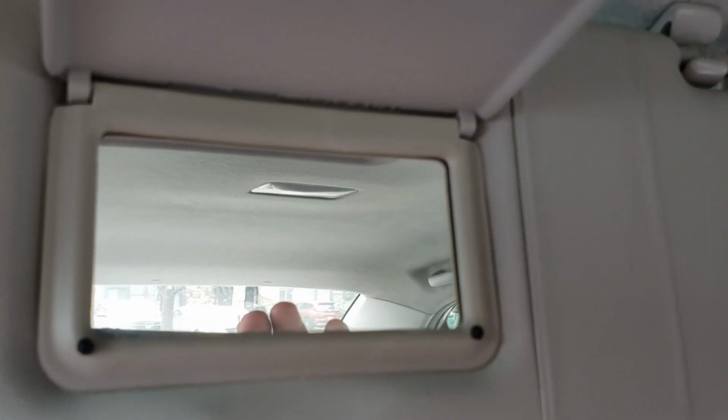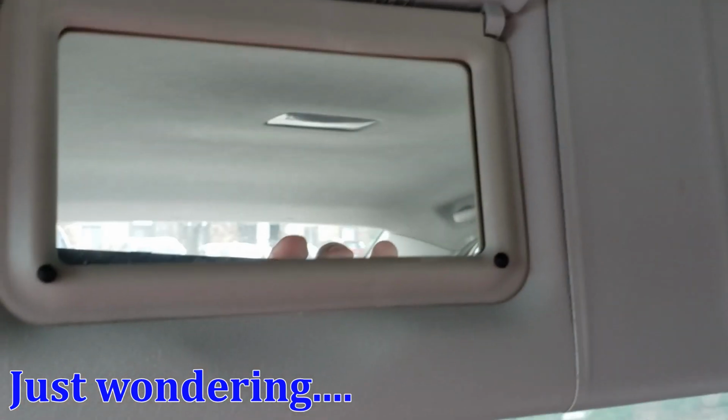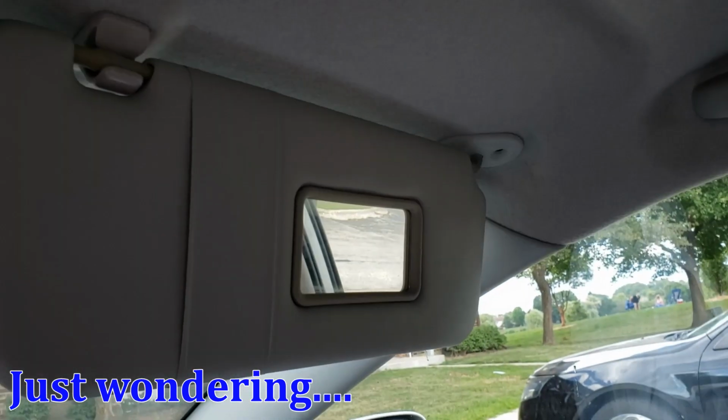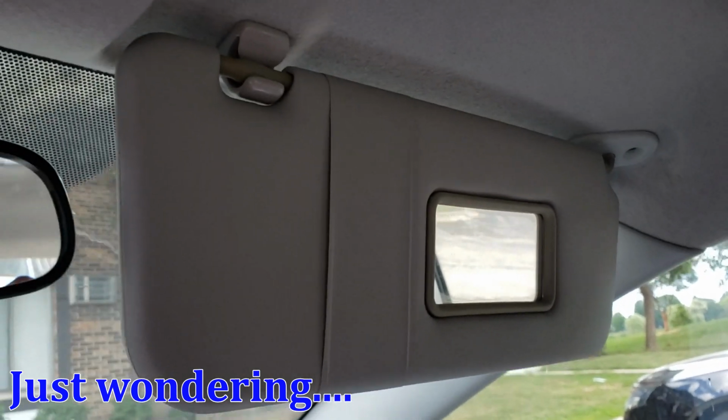Thank you. Why do car manufacturers do this? On the driver's side, all right, you got a mirror with a cover, and they even put little bumpers right there so it doesn't slam. Here, nothing. You don't get a cover. You don't get bumpers. You don't have anything. You do have a mirror, so that's good.